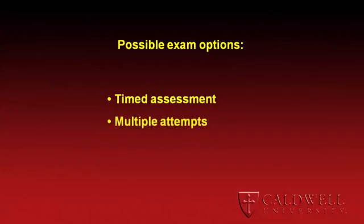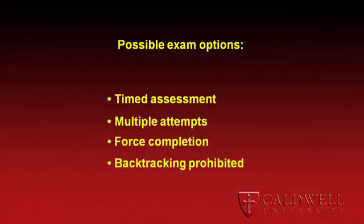Multiple attempts. Some instructors let you take an exam multiple times, most don't. If you are allowed to take the exam multiple times, only the score of your last attempt will be recorded. Force completion. If this option was chosen, you will have to complete the exam in one sitting. It cannot be resumed later. Otherwise, you can save the exam and finish it later. Backtracking prohibited. Your instructor might not allow backtracking. If this is the case, you won't be able to go back and change an answer.